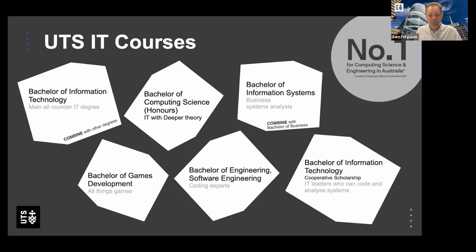The Bachelor of Computing Science is longer, and it's an honours degree, and it's IT with deeper theories. So instead of 1 year of core subjects, you do 2 years of core subjects, and you do an honours part of your degree, which means you do a little bit of research. It's 4 years long, and it's quite technical. You do a bit of maths, but students tend to like this if they're inclined towards the technical side of computer science, and you get a very strong programming basis from this course specifically.